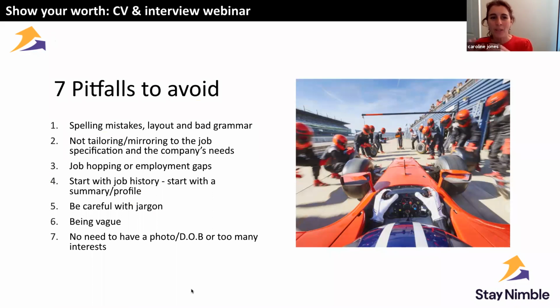Right, the pitfalls. The biggest one is things like spelling mistakes, bad layout, bad grammar, and like I said about the summaries, wrong information or dates that are all a bit confused. Get somebody to look at it for you before you send it. Just another eye can pick up on some really silly mistakes that, if I'm honest, we all make.